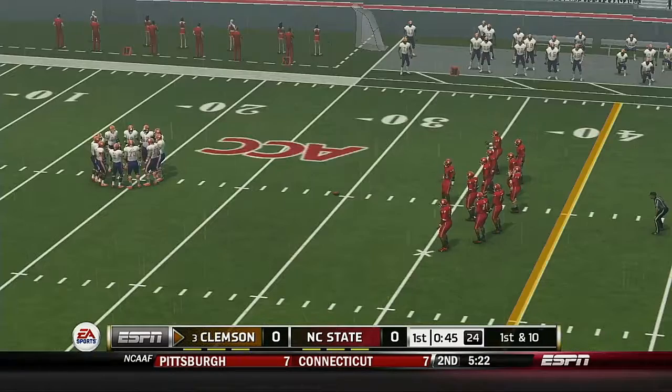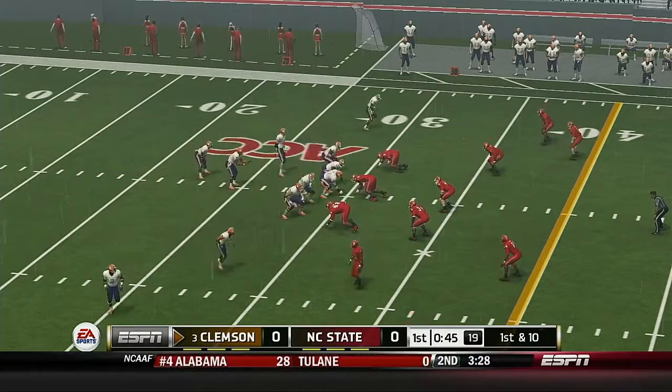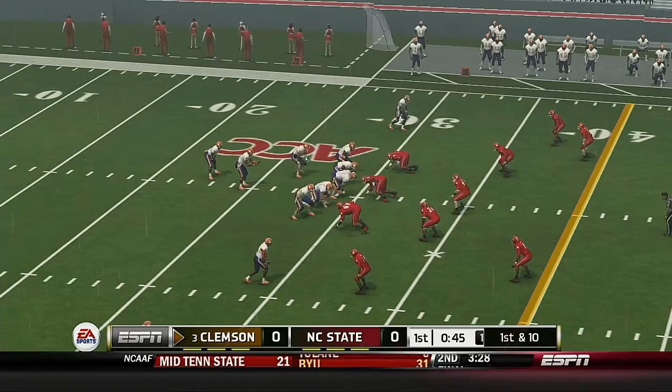I think sometimes you look at games, and if it's sloppy offense, that's one thing. But when you see two defenses go out and play with a great deal of emotion and dominate a football game, sign me up for that every time.